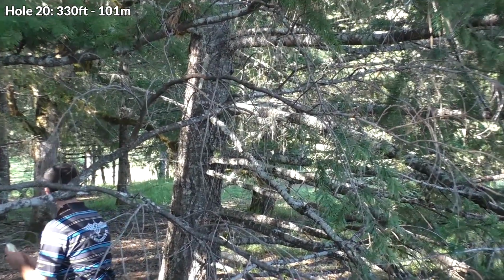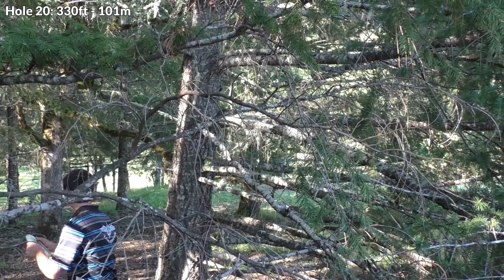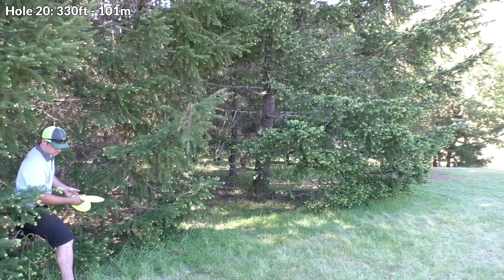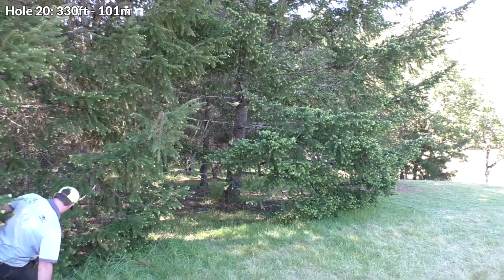Oh, wow. Sometimes you can get out of here okay. It looks like he kind of found the little alley. Yeah. But if he's like 3 feet to the right, under all those branches, then you're getting in some serious trouble. Yeah, and it looks like he didn't have that great of an out. We'll have an old 12-footer for par.